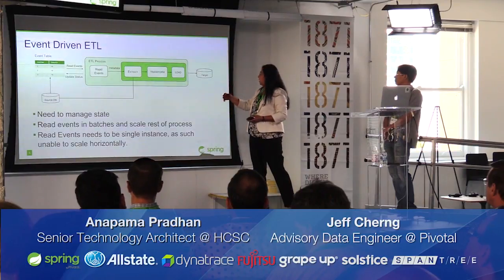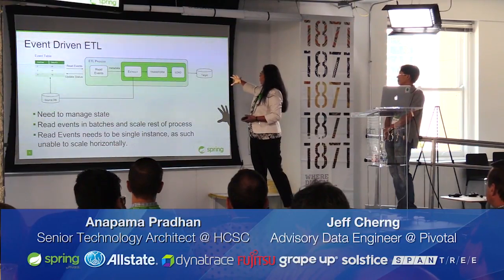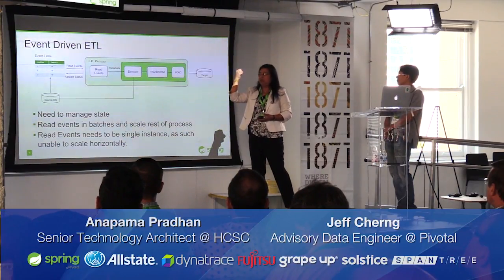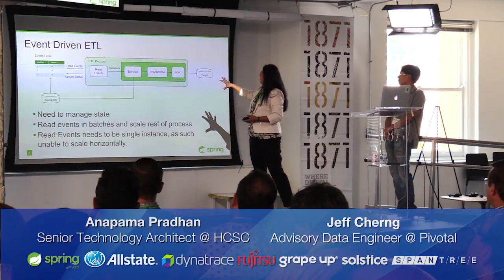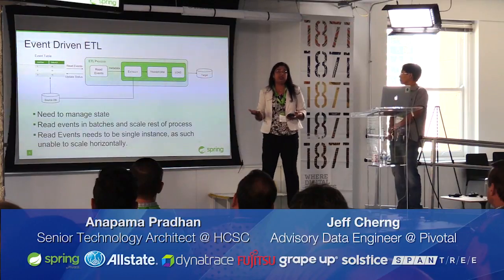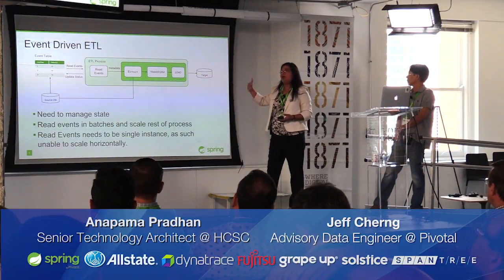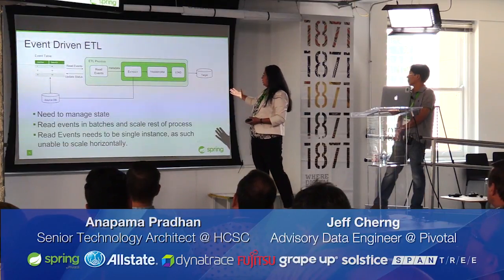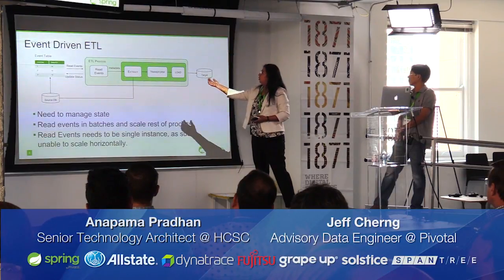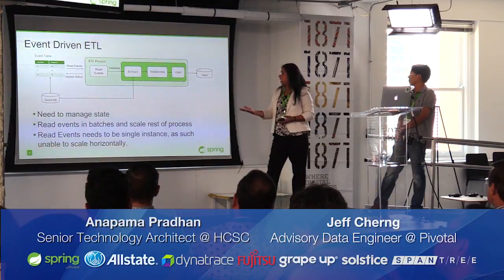If I read the events in a batch, I can multi-thread the extract, transform, and load process. I can take that batch, say 1,000 rows, multi-thread it into 1,000 threads, and send it across. But I have millions of rows that I need to move, so it's not going to really scale in one JVM. So now I have to add more instances. But when I add more instances, I cannot really read from all of those instances, because then I may read the same rows again. So I still have a problem.